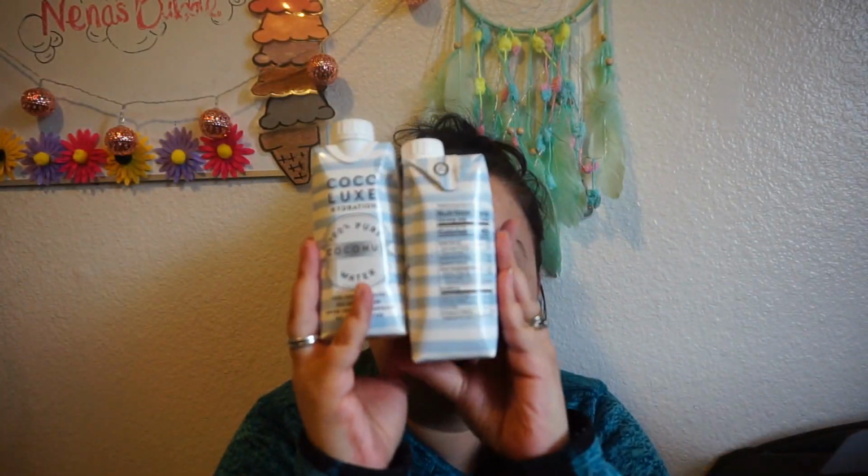It's good, just like seeds. See? Two coconut waters. Do you want to taste it? Here you go. Did you love it? Here you go. They're the same thing, two of them. Very nicely, the daily goodie box or the Coco Luxe hydration.